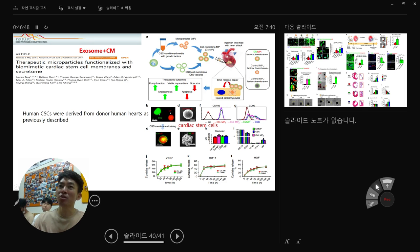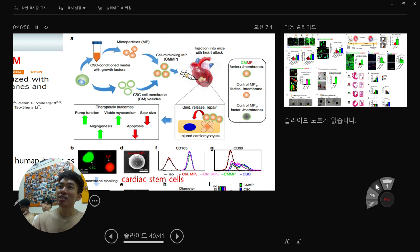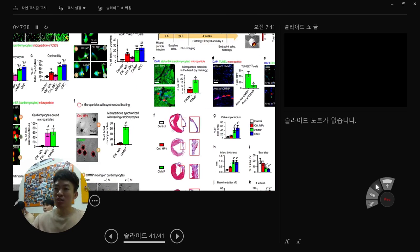And then they use human cardiac stem cells from donor human heart. And it is very simple, very similar. This is a CSC. They collect cell membrane. And then they make conditioned media with growth factor. And then using the same water immersion, make microparticles, combine them together, and then inject this into the myocardial infarct injury. And then this is their control group, without membrane and without growth factor, without conditioned media. And then they expect this kind of therapeutic effect. Less apoptosis, more angiogenesis.